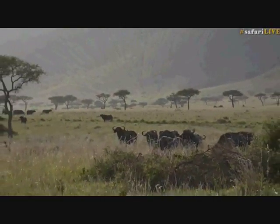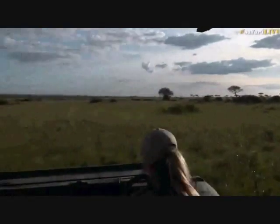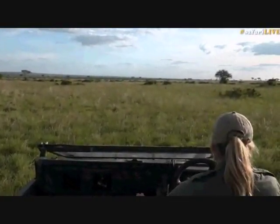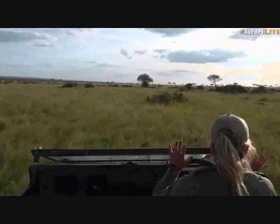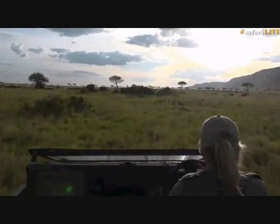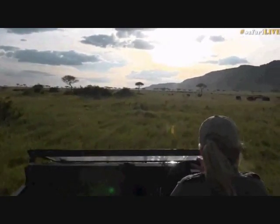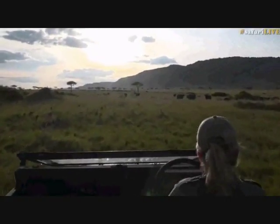I don't know what they're doing, but I'd quite like to go and investigate. So let's go a little bit closer now that they've settled. Obviously, when animals are in a bit of a frenzy, you don't want to drive right up to it, so we just sat back. I just wanted to see what was happening. Now we'll go in a little bit closer. I don't know if I've ever seen buffalo do this before. Now they're running again.